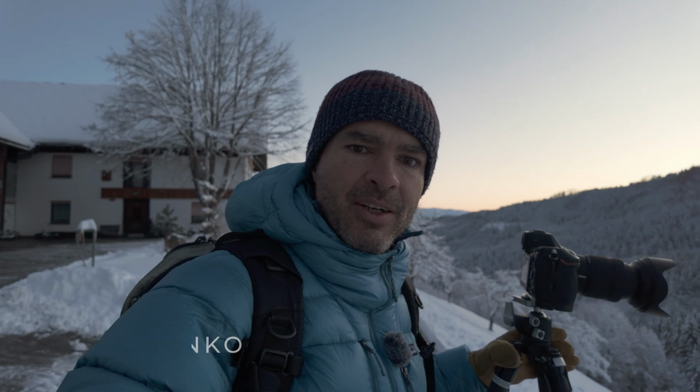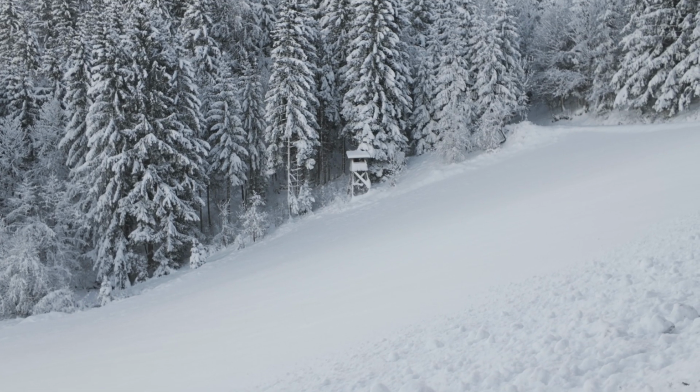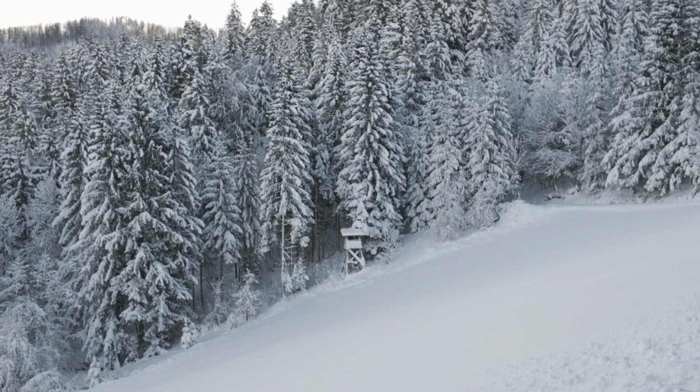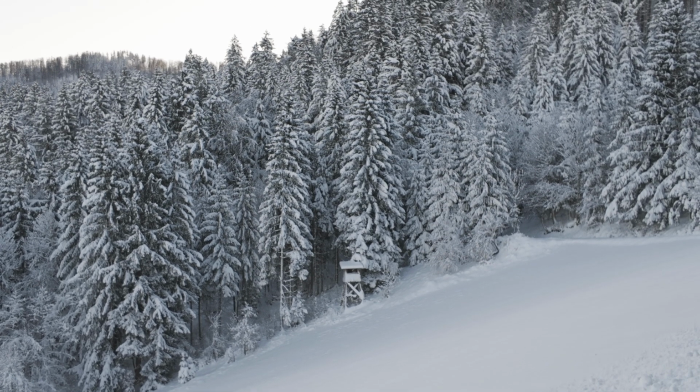My name is Luka and I'm a nature and landscape photographer. Right now I am here at the viewpoint for St. Tomaž Church, which is one of the most iconic views of Slovenia. It was fresh snow last night, it's clear sky today, so we are expecting a nice sunrise.